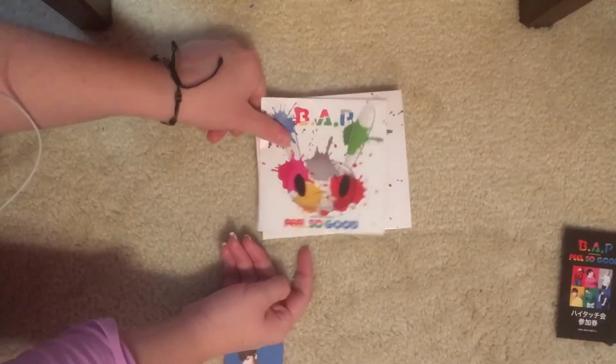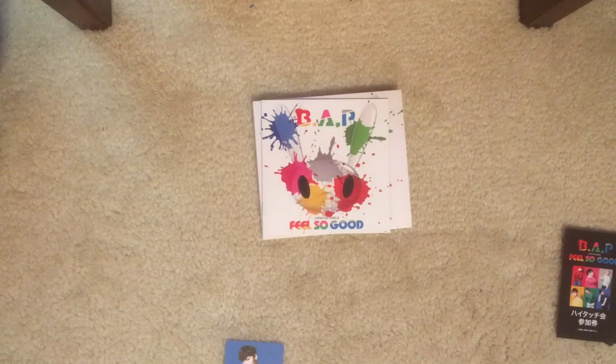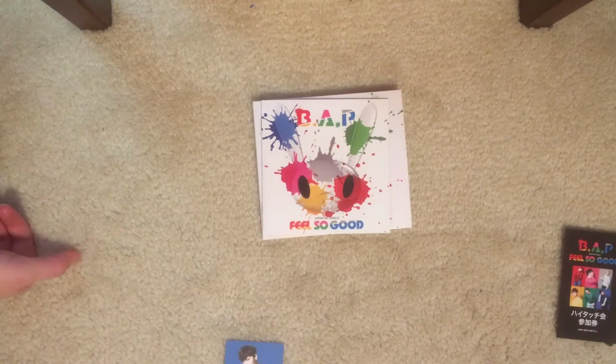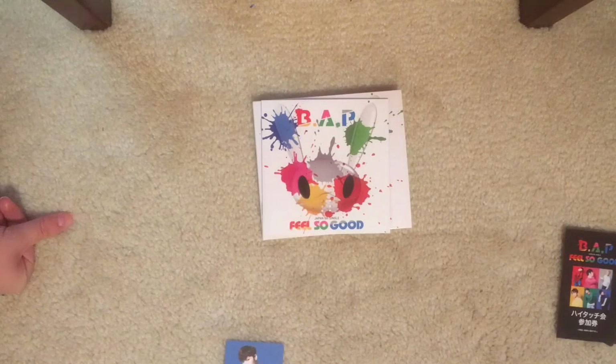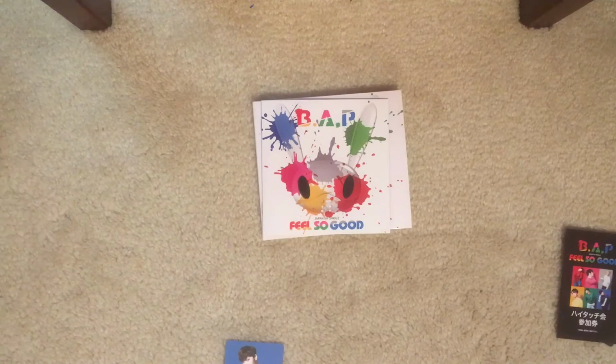I have to say, if it weren't for the fact that there are original songs on this single, and if it weren't for the fact that B.A.P is my ultimate bias group, I don't know if I would have bought these singles. Because compared to their previous releases, and especially compared to their Korean ones, the packaging of these albums is a little lacking.